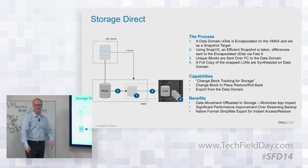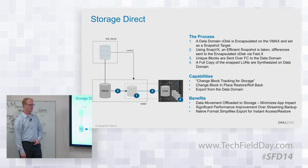So in an elevator pitch, whenever I talk about this, I talk about it as change block tracking for arrays, change block tracking for primary storage. We also have change block restore here, which Naveen talked about a bit earlier, and can export off of the Data Domain here. So that is storage direct. Those are our 3 data paths that we're focused on.